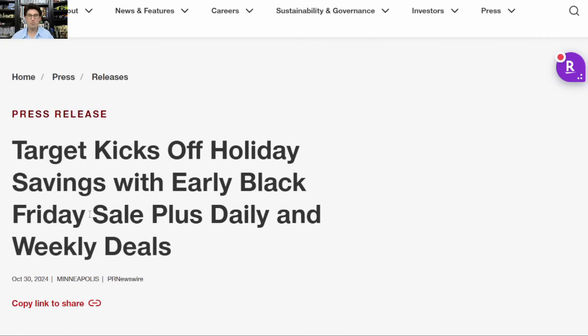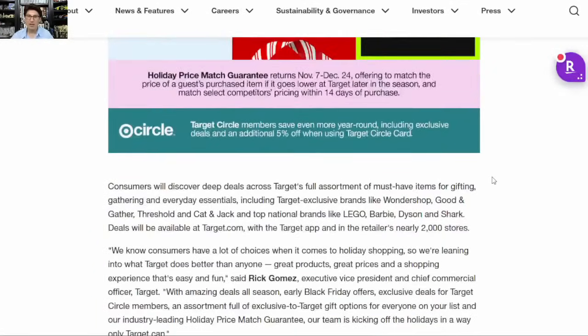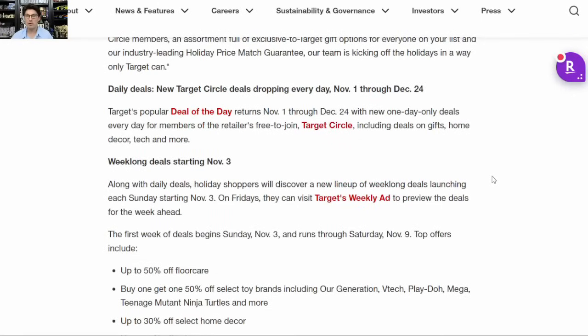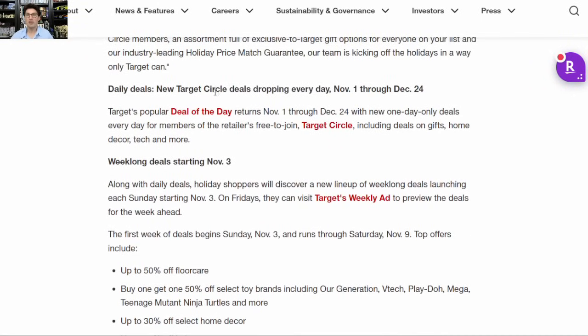Target shot out an early Black Friday press release a few days ago, and this one's getting a little complicated. It's going to be a little annoying to all of us, but we never complain when we're at the potential for good deals. So it looks like starting November 1st through December 24th, there will be a deal of the day, and there'll be some Target Circle deals. And so unfortunately, we're all going to have to keep an eye on that if you want to not potentially miss something great, since they're doing deals every day.